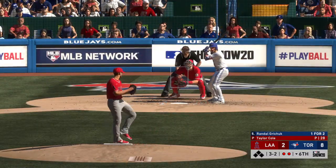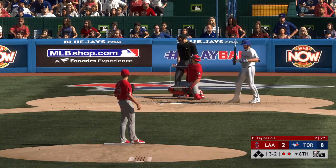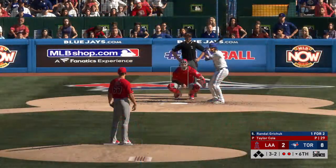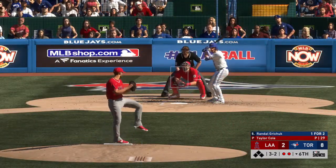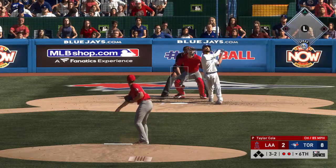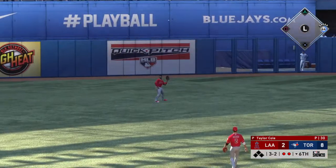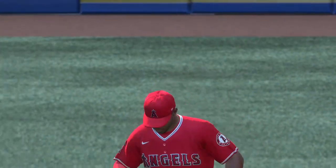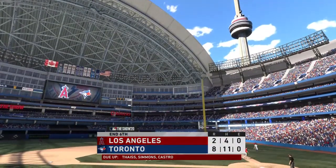The 3-2 pitch. Looked like he was cheating a heater right there. A little bit too far out in front. Got to find a way to keep his hands back. The 3-2 one more time. Pulls this one in the air out to left. And he'll get there in plenty of time to put this one away, and that ends the inning. Blue Jays go down in order, but no matter, they lead it 8-2.